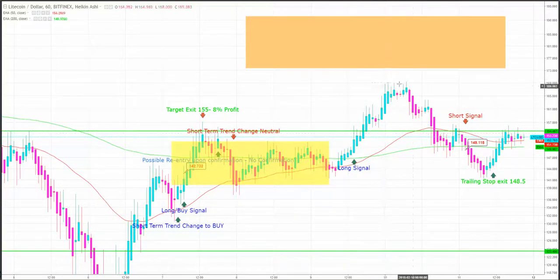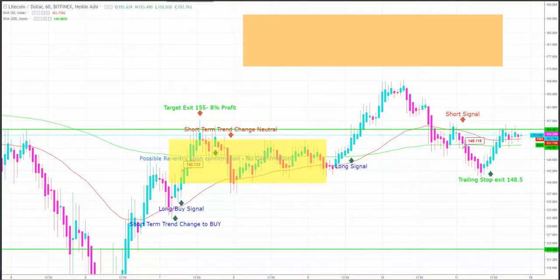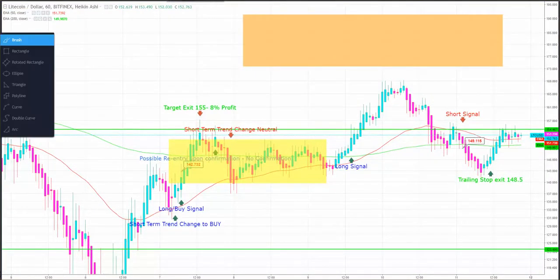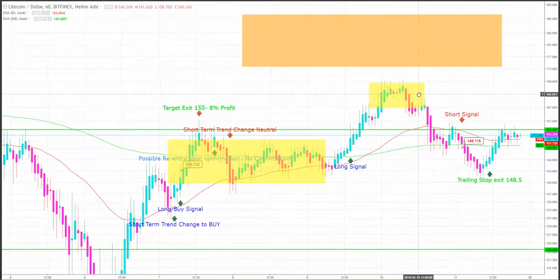It goes a bit higher, and then in this zone here, this is where you can figure out where you're going to take profits, in this little area over here. So this might be one of the little profit areas for people in the future.